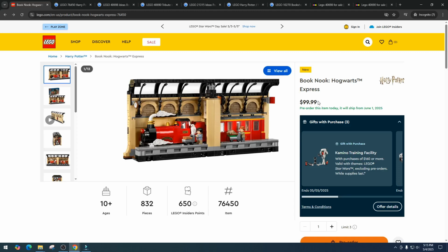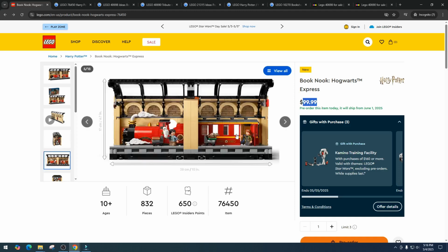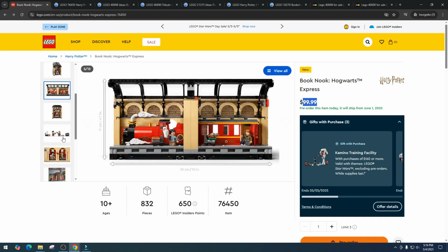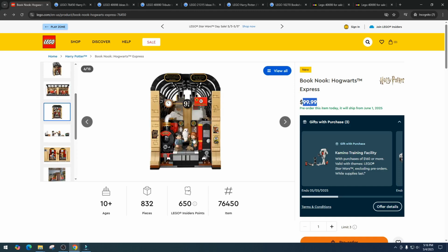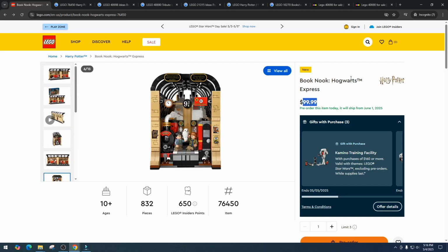Do I think this is insanely expensive? Absolutely. This should be a maximum $80 set. To do it $100, that's a little extreme. So you get Harry and Ron and then Hedwig, two minifigures. That's not ideal. I guess I don't know if you would consider it a benefit. You do have the ability to customize this a little bit, like create a scene in the fold up option, but you're limited in what you can do, and with the amount of minifigures and the accessories, it's just not worth it at $100. I think $80 would be pushing it quite a bit.